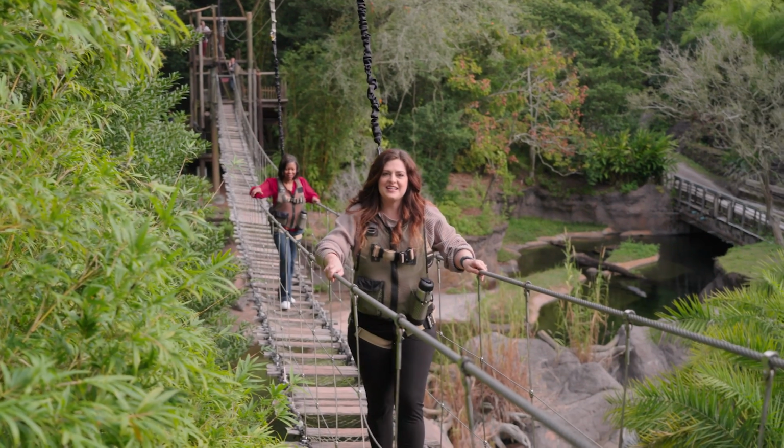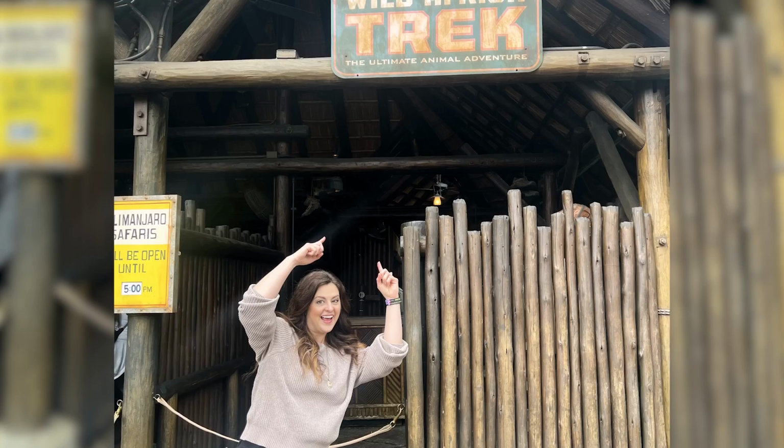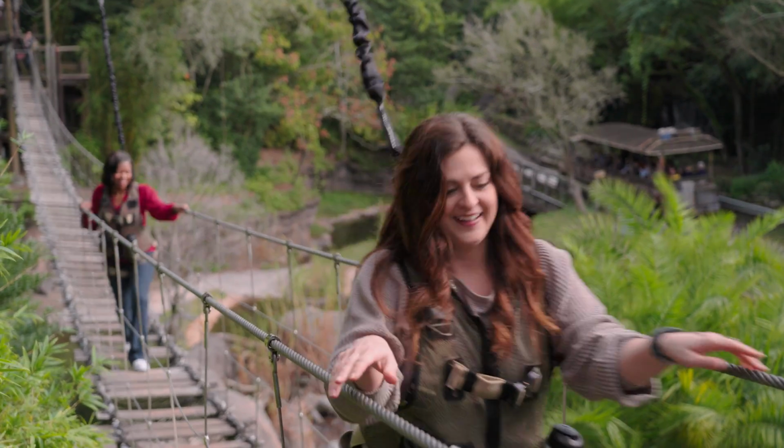Disney's Wild Africa Trek is the perfect place for you and your kids to put down your phones and just enjoy the trek. Disney provides photographers around the whole tour to take pictures of you and your family. But be careful, because this rope bridge can get a little bit scary.